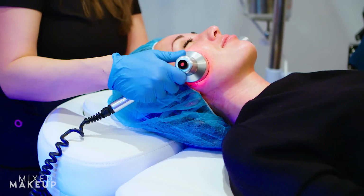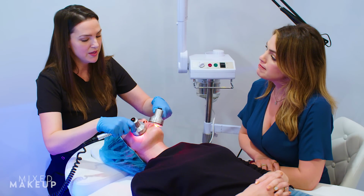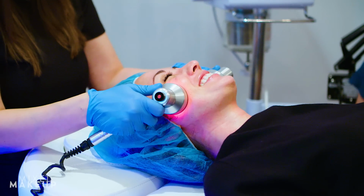For the blue light, I would use if she was more acneic or if she had breakouts, because that kills the bacteria underneath the skin. Okay, cool. Nice. You got that red light, girl.